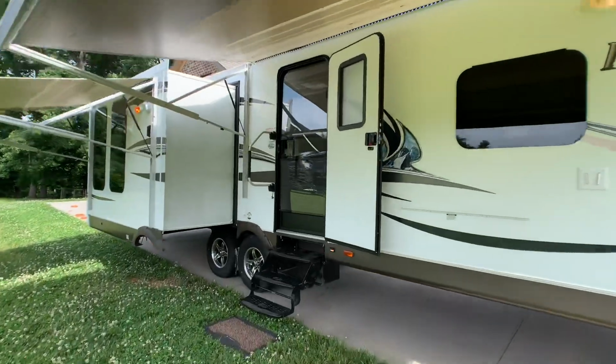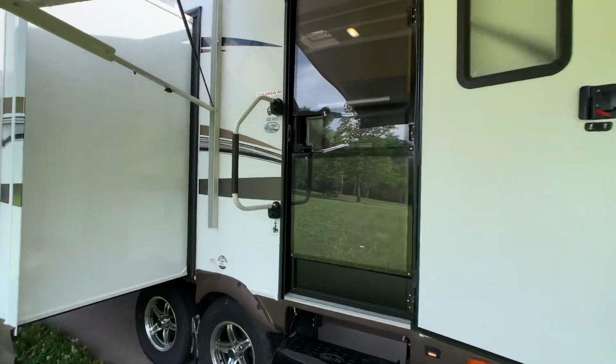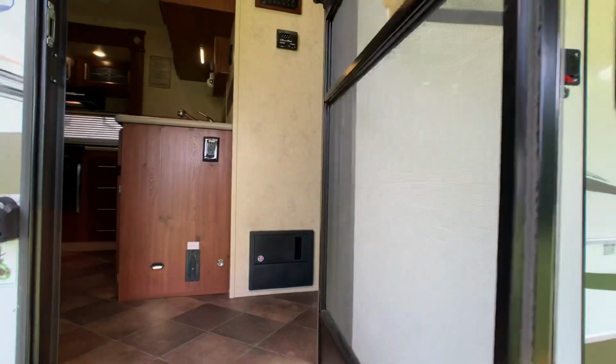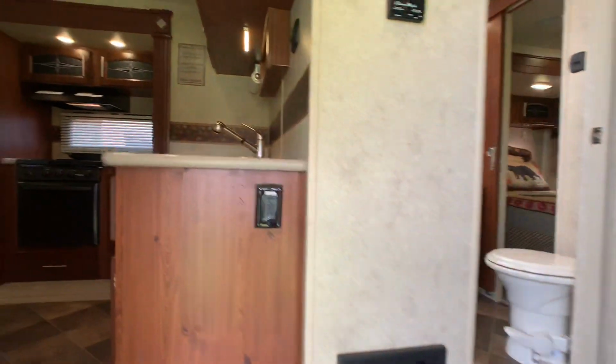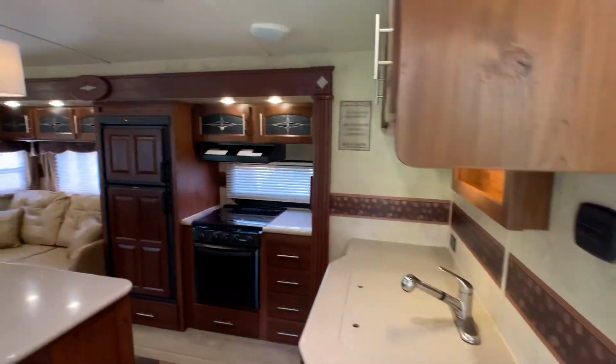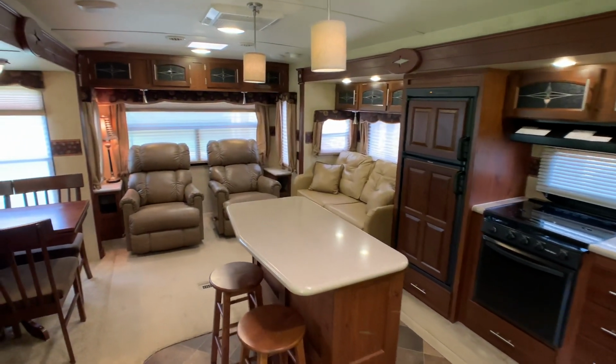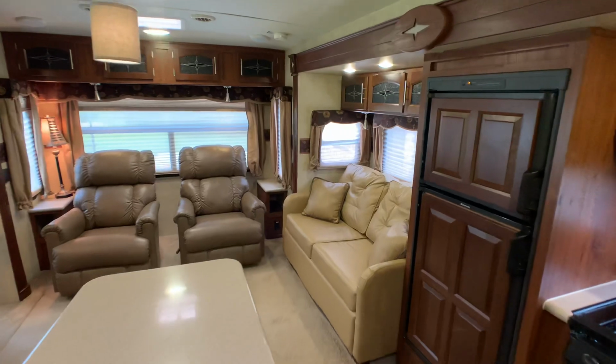Overall exterior length is 34 feet 9 inches, and the exterior height to the brand new 15,000 BTU AC unit is 11 feet. I did list this coach about 2 years ago, and the current owners are only selling it because they are upgrading to a motorhome.